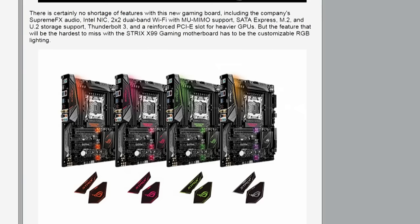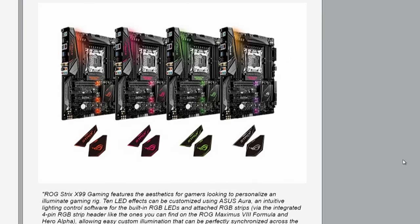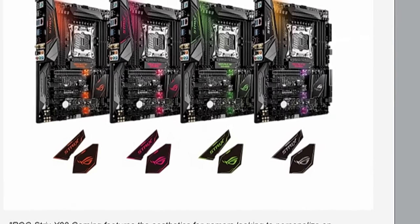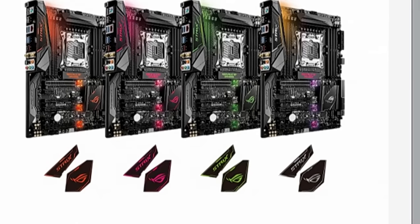But, ladies and gentlemen, Sebastian writes, the feature that will be hardest to miss with the Strix X99 gaming motherboard has to be the customizable RGB lighting. So now, finally, I think you can just about get your Corsair K70 RGB rapid-fire keyboard to match your case. Possibly not in real time, but you have all of the colors on a 4-pin RGB strip right there on the motherboard. Backlighting, all sorts of things, casting a soft glow inside of your case. You can kind of see how the little plastic clips at the end of the PCI Express slot will change colors as you change the colors of the LEDs. I expect that's going to be an incredibly expensive motherboard.